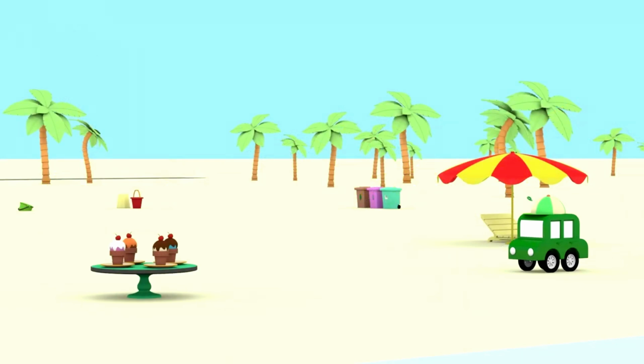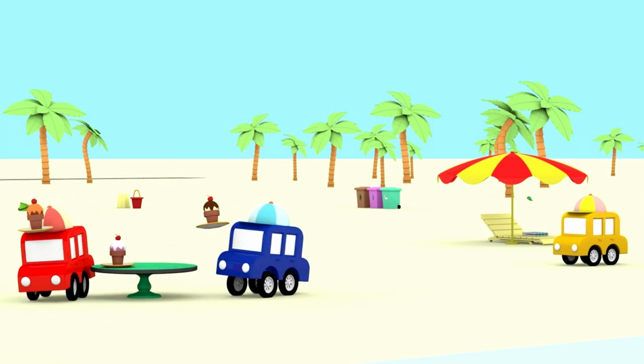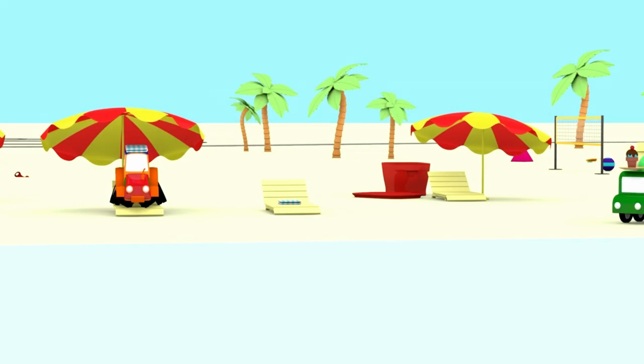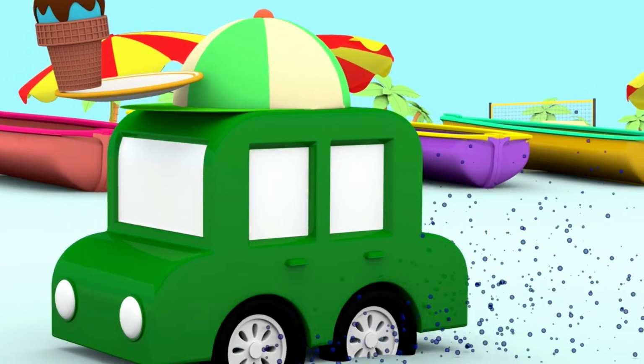That's ice cream. They need to take it from one table to another. Be careful. Don't drop it. Wow, the little cars are driving right through the water. Oh no! It's so difficult to keep hold of the ice cream.